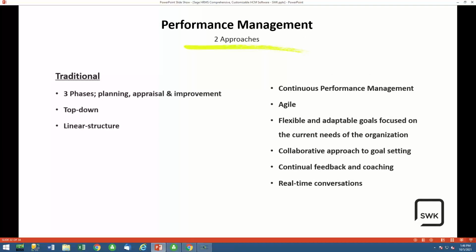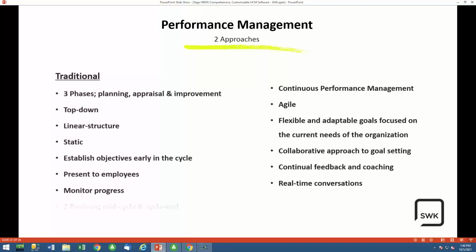So for a traditional approach, we really have 3 phases. This is typically where you do goal setting, then you set it and forget it, typically come back 6 months later, do a mid-year review, set it and forget it, come back and do a year-end review. It's traditionally very top-down, it's kind of linear, it's somewhat static because you establish those objectives early in this cycle, you present that to employees, and then you have those 2 somewhat ritualized, formalized meetings.